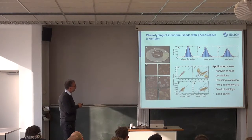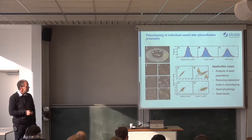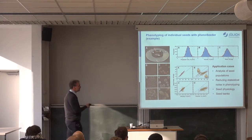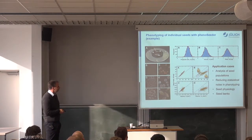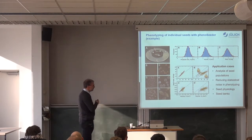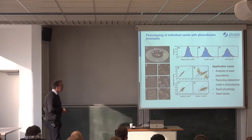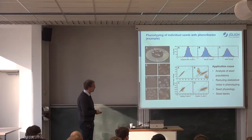This is an ideal situation, that you have this Gaussian distribution, but you can also have, and in many cases we have, multi-peak situations, and just characterizing the seeds before you bring them into the field is very useful in many cases. There are a lot of applications here which I don't want to go into in detail: analyzing the seed population itself after harvest, reducing the statistical noise, doing seed physiology, or what I will talk to the guys at the Crop Diversity Trust about later, seed bank phenotyping. That's an option which is there.